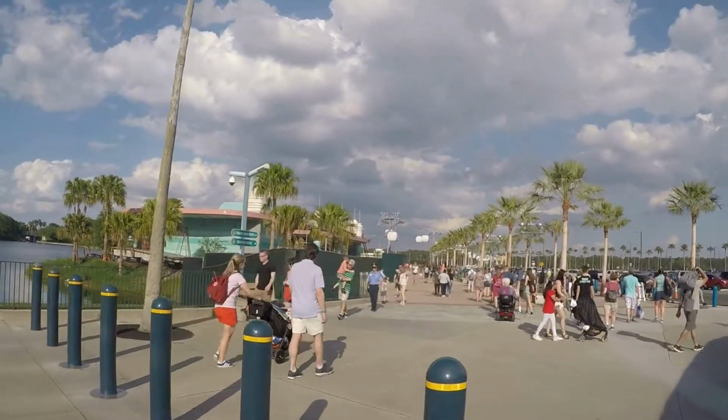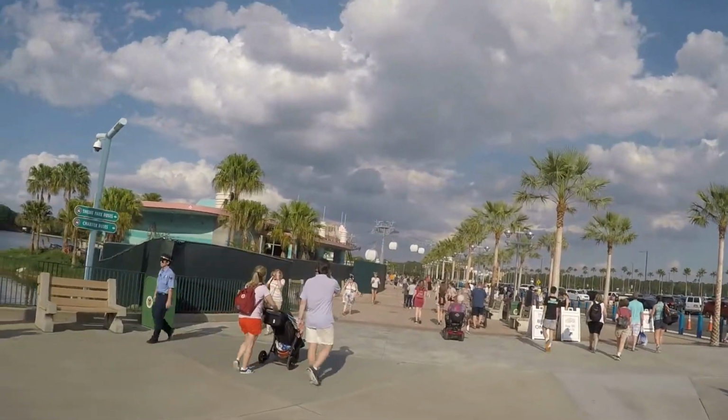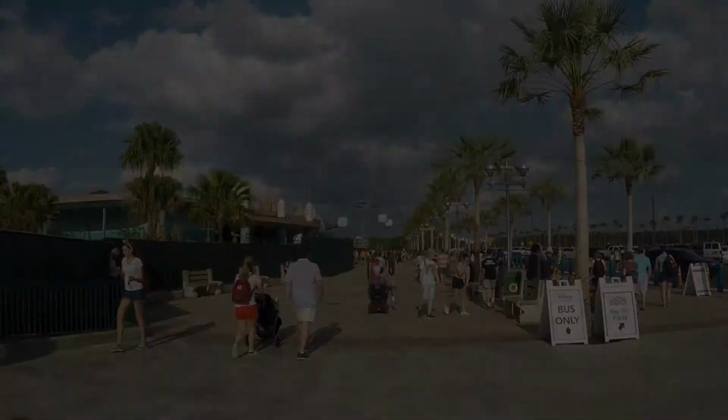Here we are leaving the park. Some stuff I got footage of that's really important is about to come up, and that has to do with the new Disney gondola system that's going to run between this park and some other places.